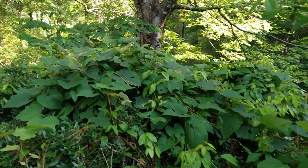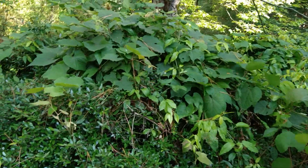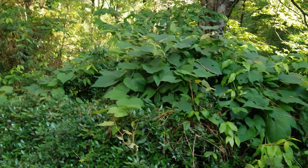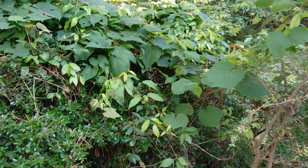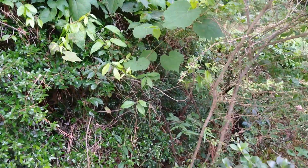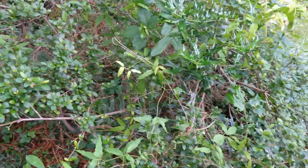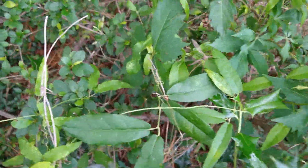This is a muscadine vine, which has volunteered here. The problem with this is, as you can see, it grows up on top of the plants. And birds, of course, love the muscadines, and they deposit the seeds everywhere. Here you see some invasive vines. I don't really know what these are. This vine right here, I don't know exactly what that is, but it grows up on everything around here.